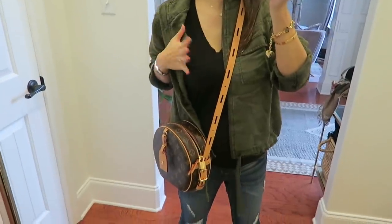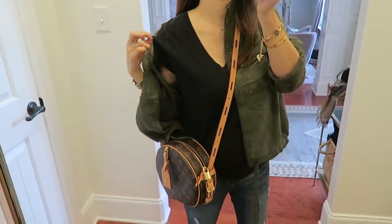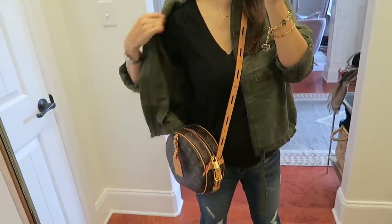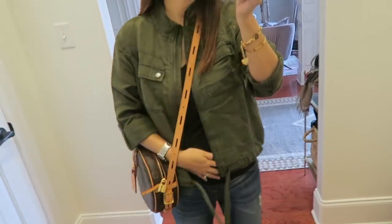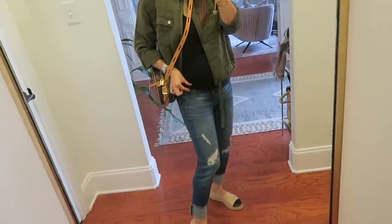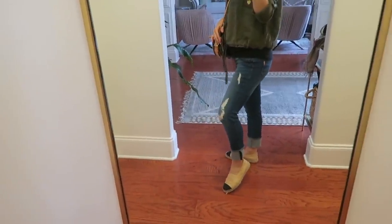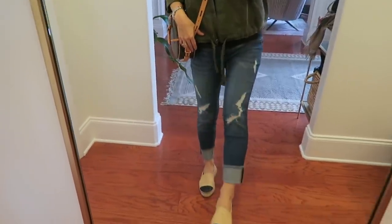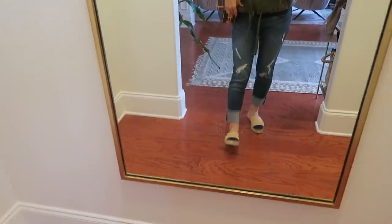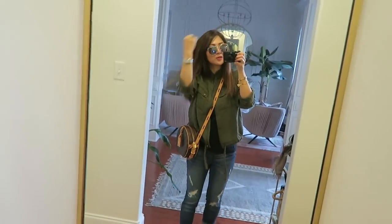Underneath I have a Madewell shirt that I love. You guys know I have many different colors of the same t-shirt, and it's just a very typical classic shirt that's pretty long, and I tie it around right here, just one knot. And the jeans, these I love. So comfortable, and they look fantastic. Love the length as well. And I have my Chanel espadrilles. I've had these so long, also very comfortable.